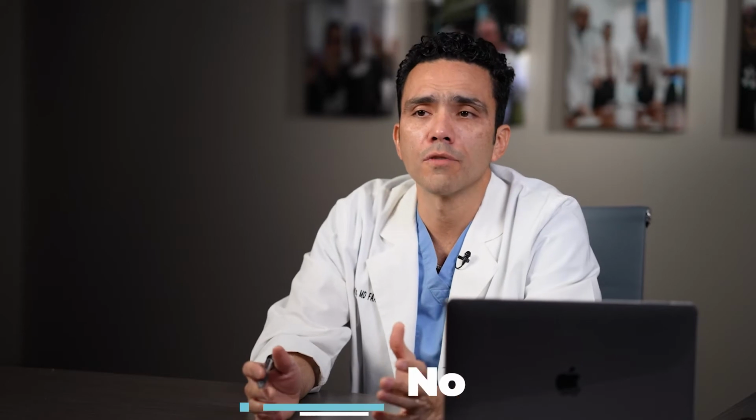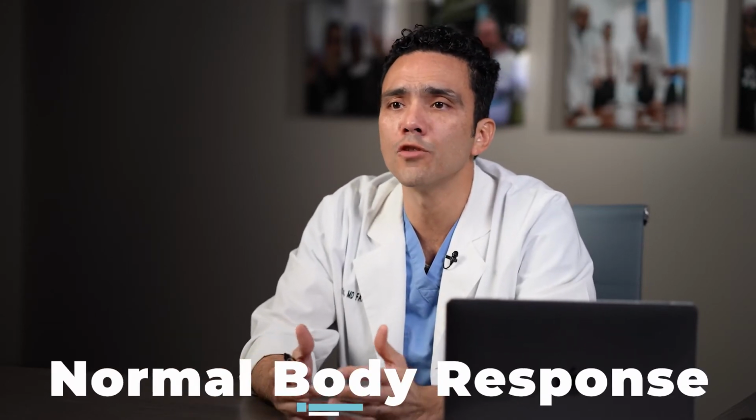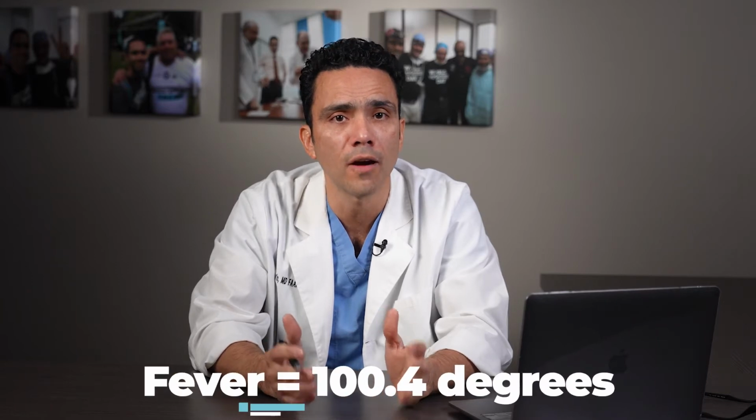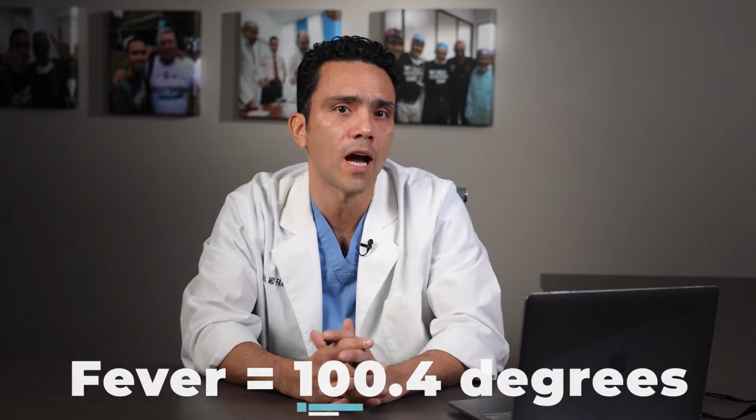Fever is a normal body response, often in the presence of an infection, when the body's temperature is elevated due to a resetting of the body's thermostat to a higher than usual temperature. A fever means a temperature above 100.4 Fahrenheit degrees. You might get slightly different numbers depending on how you take your child's temperature. Infection is the most common cause of fever in children.